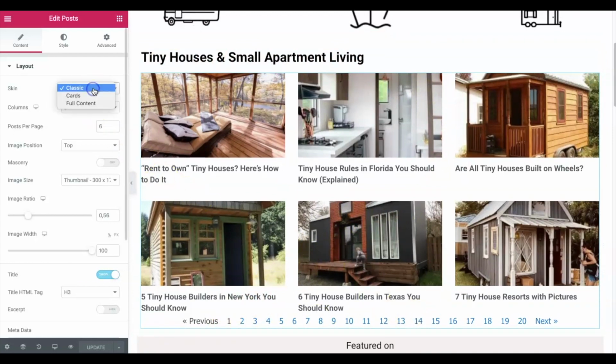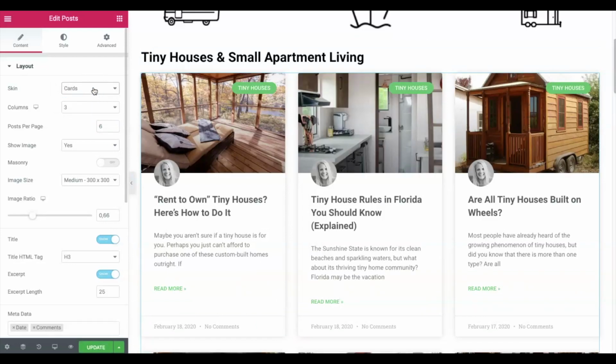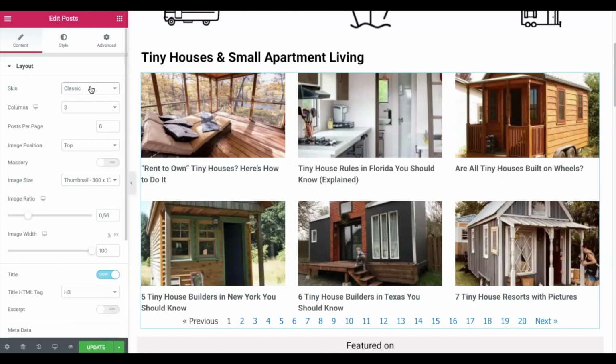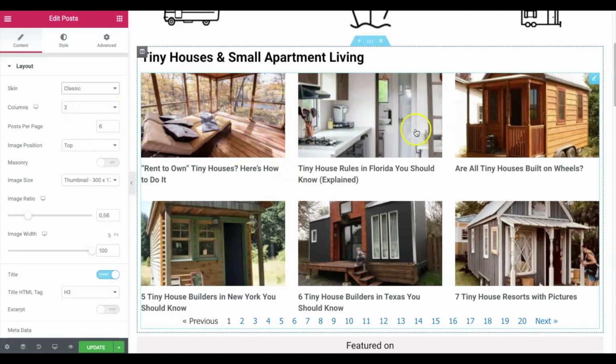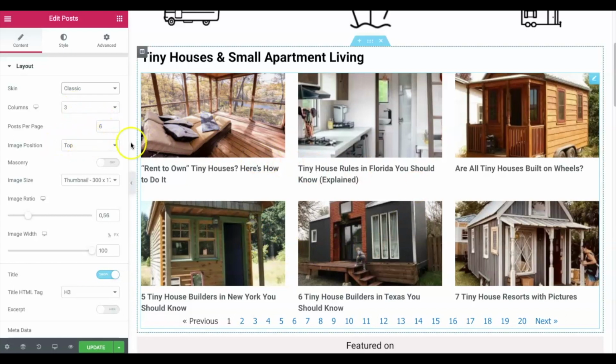So what I can do here, I can choose some different styling if I want that. There's a lot of cool things here, and everything here can be changed and altered exactly like you want it. So you can choose how many columns you want, how many posts in total. So here, see, I have 2 lines of 3, so 6 in total. So it's 3 and 6. I want the image on the top.